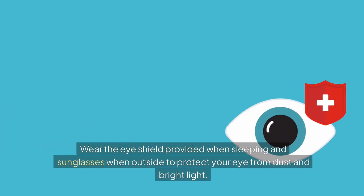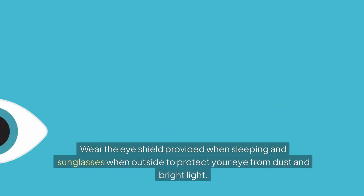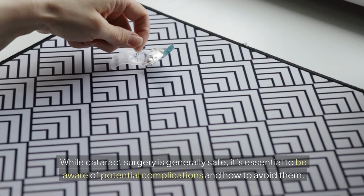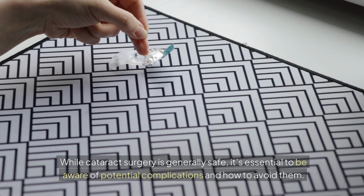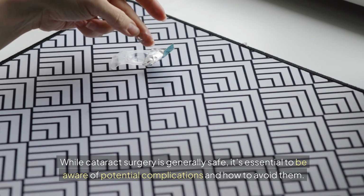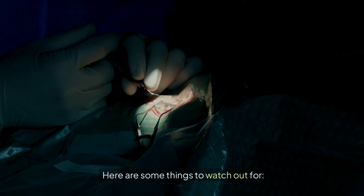Protective measures. Wear the eye shield provided when sleeping and sunglasses when outside to protect your eye from dust and bright light. Potential complications and how to avoid them. While cataract surgery is generally safe, it's essential to be aware of potential complications and how to avoid them. Here are some things to watch out for.